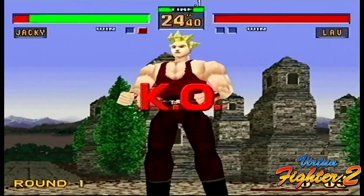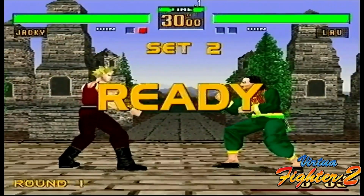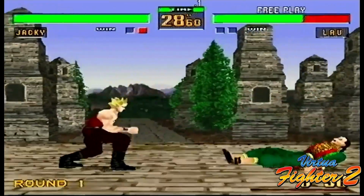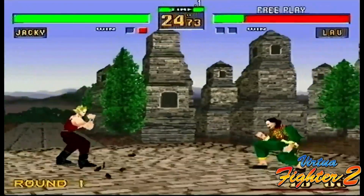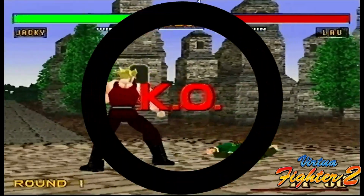Adjusting the arena to a smaller size and giving the characters infinite health could lead to mock sumo matches, wherein victory is achieved by knocking the other player's character out of the ring.